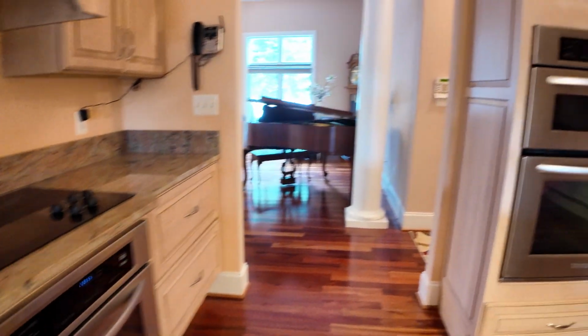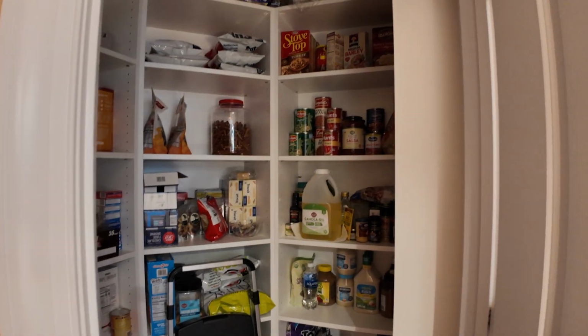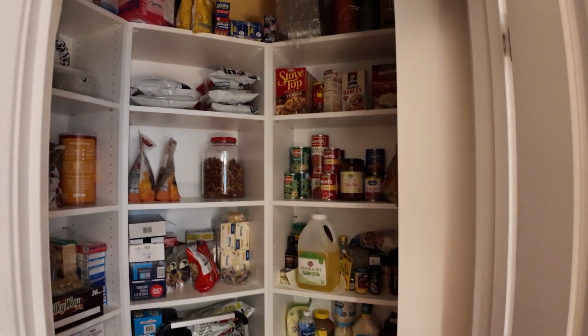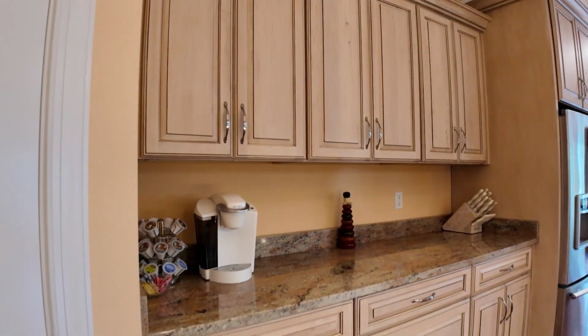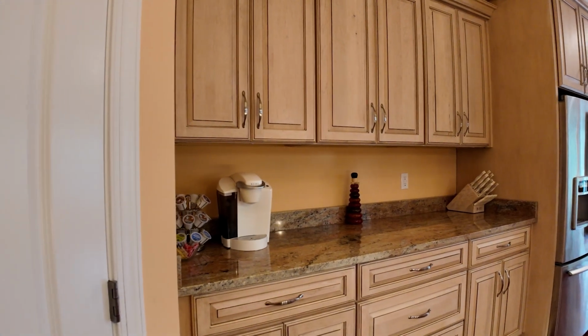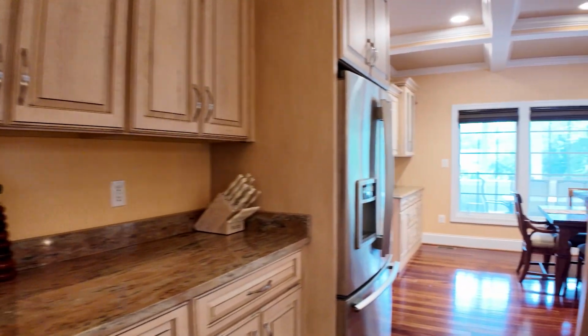Okay. Then we got a double oven, one of which is a microwave, and then we got a nice big pantry, right? Huge. Got a nice big family, potentially. That could be really nice for you. We have another, this is what they're using as the coffee bar. Let me take that back. All right.